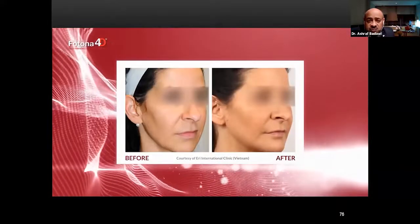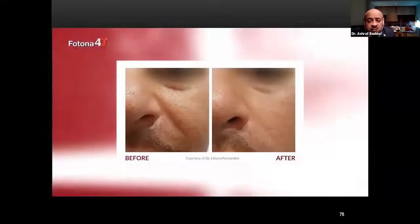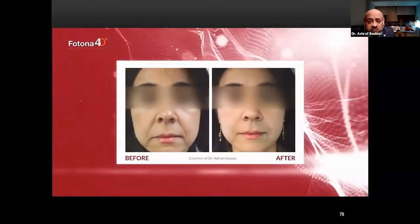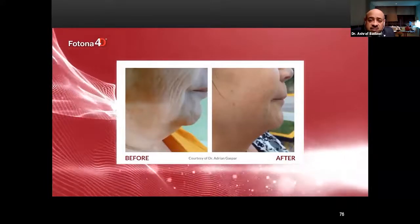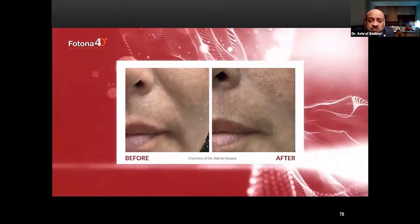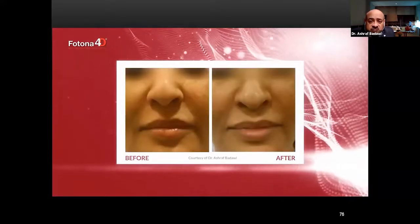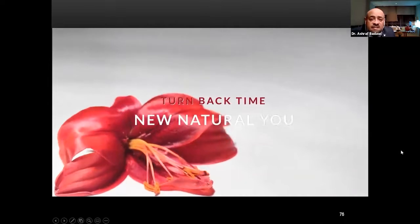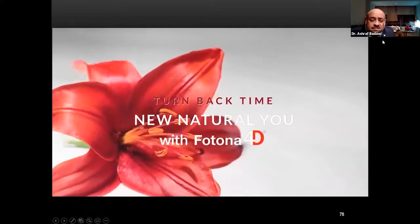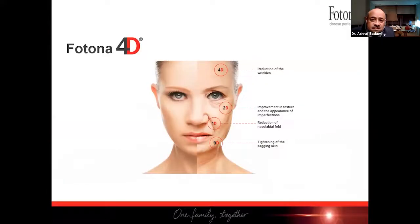Some before and after photos. The nasolabial lines improve, the texture of the skin improves, the wrinkles improve. This is the patient I showed, and we can see really that we are able to turn back the time. So we are able with this technique to improve or reduce the wrinkles. We are able to improve the texture and the appearance of the imperfections, reduction of the nasolabial folds, and improve the tightening and the sagging.